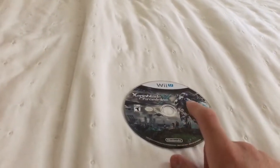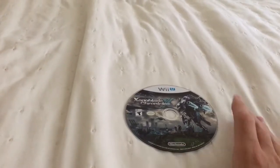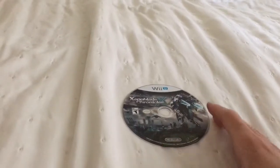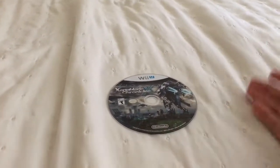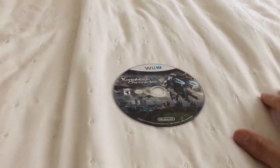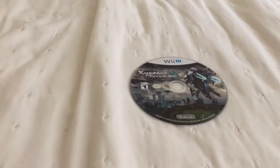I would say if you have enough storage on your Wii U, definitely at least get the basic pack, because there's so much content on this disc. There are some long load times, but it's worth it because they're loading the full game. It's not like just this little part you're playing for 10 minutes. No, it's loading the entire game when you start it up every single time.